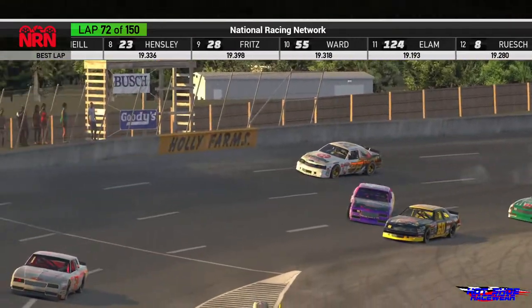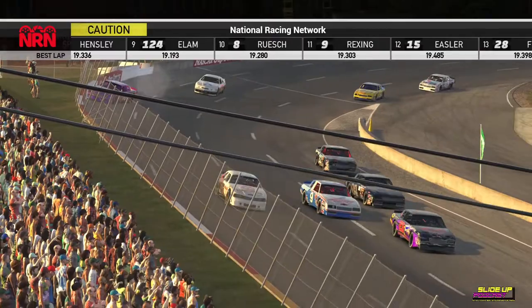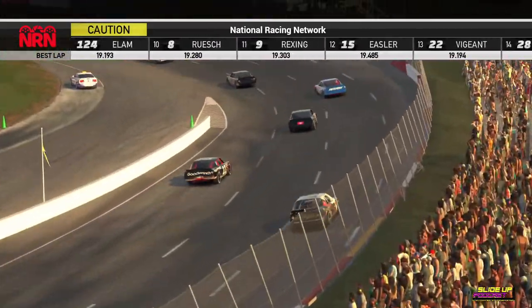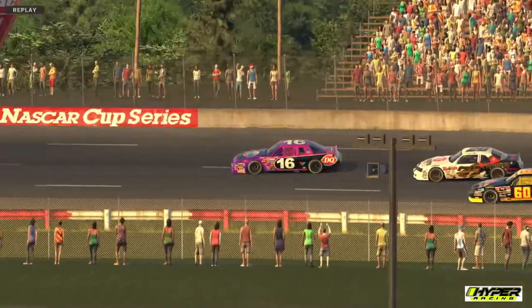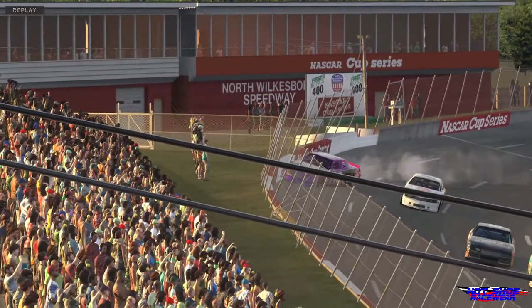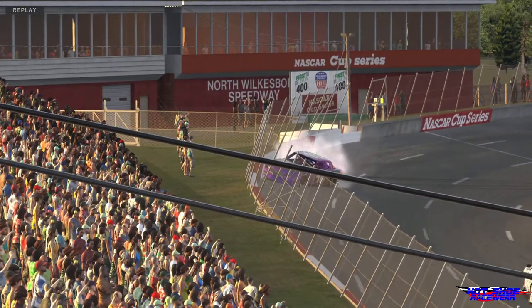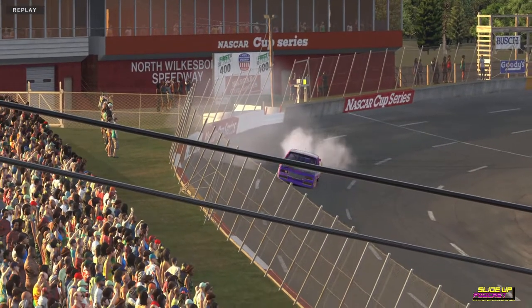Oh, a little bit of contact. The 16. Oh, I thought he saved it. Comes to a stop. Caution flag is out. Trouble for the 16 of Sean O'Neill. Check it out on the Hyper Racing instant replay. Little bit of a shot in the rear from the 28. What a piece of driving by Sean O'Neill to not wad that race car up entirely.